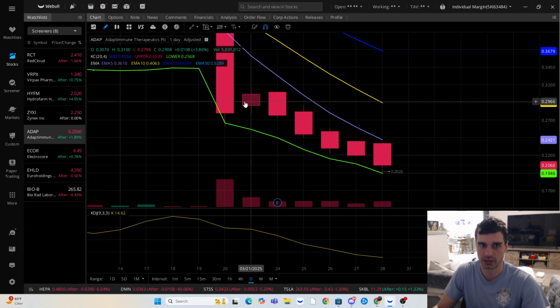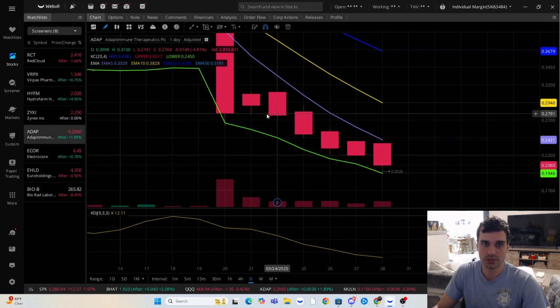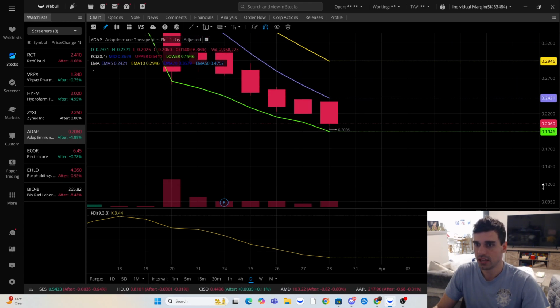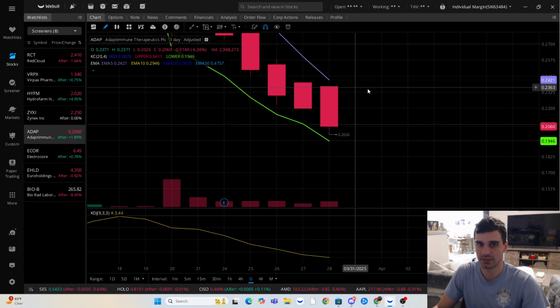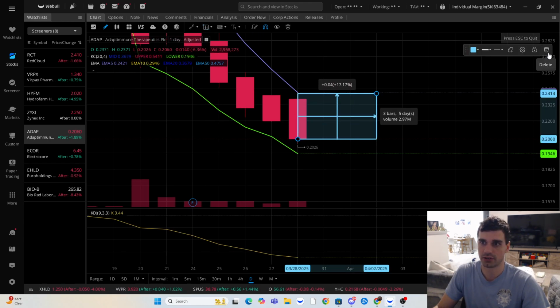Everything reverts to the mean. Especially stocks that have higher volume, they tend to revert faster. 1, 2, 3, 4, 5, 6. We have 6 daily candles not touching the EMA 5. If we do not touch the EMA 5 by the 7th daily candle, this is not a bad opportunity to take a shot at it to make it go up here.